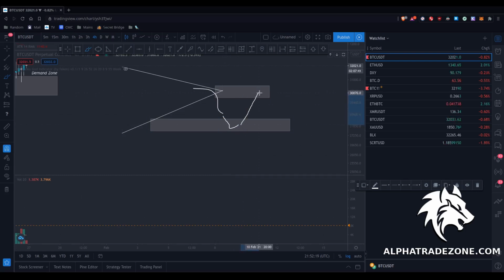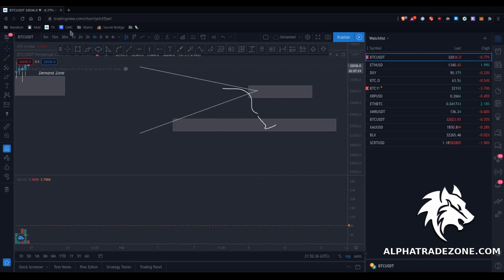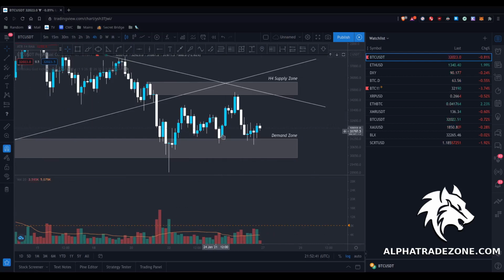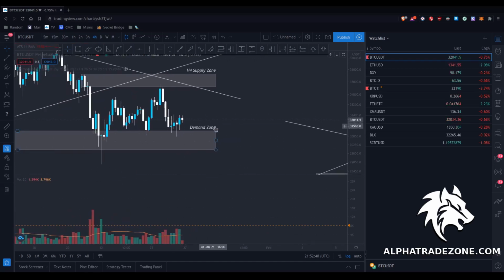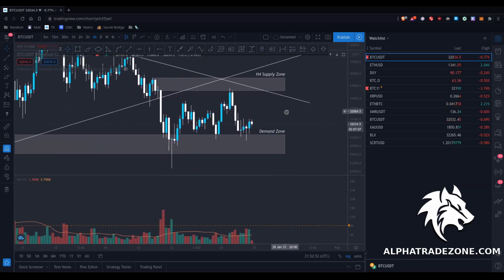And on the first touch, price is likely to retrace, and unless it goes above this supply zone at this top side, it's likely to reach this bottom side order block again. If it did create another order block on a smaller time frame, like let's say this one here, that may be where our targets want to be, but this was very close to the demand zone anyway, so it doesn't really matter.